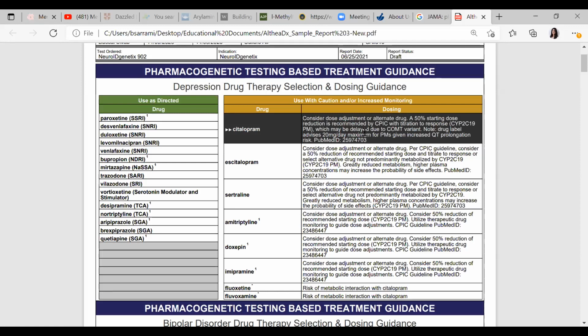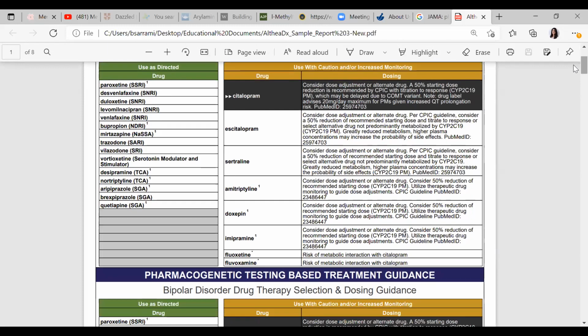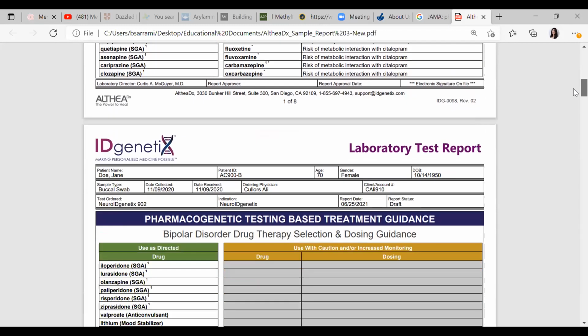And then it talks about COMT, and also tells you it's gotten from CPIC guidelines, or you can read the reference here. And then also because they are a poor metabolizer of 2C19, for example, it tells you to stick to 20 milligrams a day max because of QT prolongation. So our report gives you comprehensive data on the right-hand side of what to do. But this is just the depression section; it goes through different sections depending on the clinical indication you're looking for, bipolar, and it keeps going.